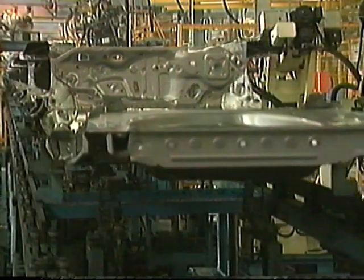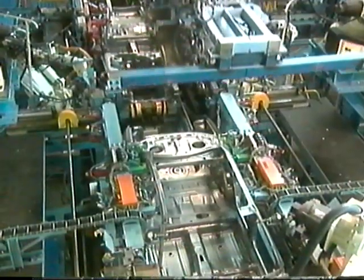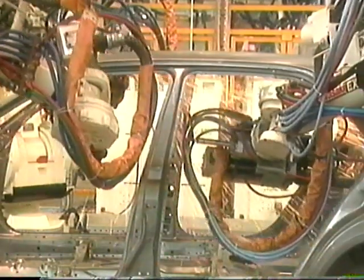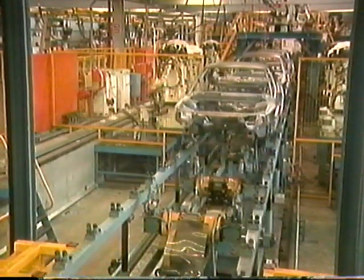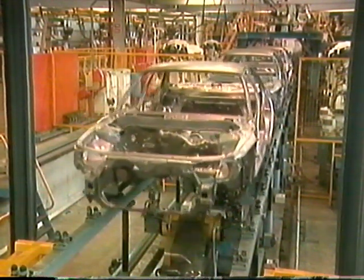This factory is the result of a $420 million investment by Toyota, and its assembly line is highly automated. Machines lower the parts into position. Robots are programmed to spot weld at specific points, so the panels are held in exactly the right place. After welding, the cars move on to the next station. Most of the shell assembly is done by machines.